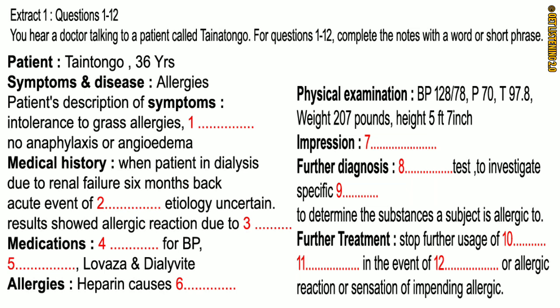I am taking Atenolol for controlling my blood pressure, sodium bicarbonate, Lovazza, and Dialovite. I didn't have any other issues upon my treatment and discharge. That included corticosteroid therapy and antihistamine therapy and monitoring. What were the surgeries performed? Permcath insertion 3 times and peritoneal dialysis. Are you allergic to any medications? Yes, heparin causes thrombocytopenia. Do you drink or smoke? No, doctor. May I know your family history of diseases? My family members have severe heart disease, carcinoma, and food allergies.